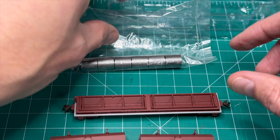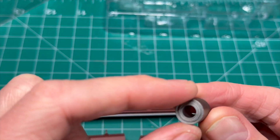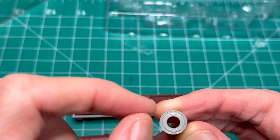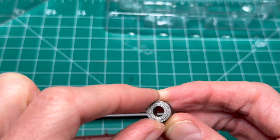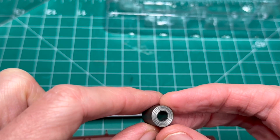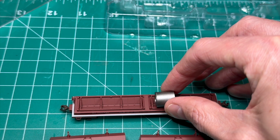So as far as the coils go, let's go ahead and open those up. And here's what they look like. These actually look pretty nice because you can see the layering on there. So in other words, it does look like coiled steel. It's not just a single piece. And yeah, it's got a pretty decent sheen there.